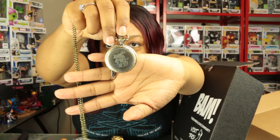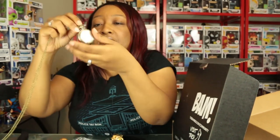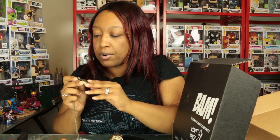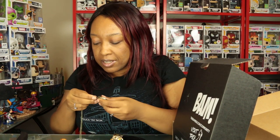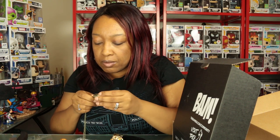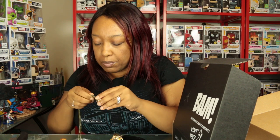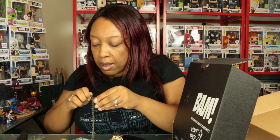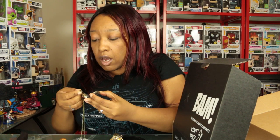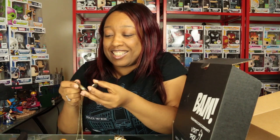It looks like an etching of the white rabbit on here. So I'm thinking that this is his pocket watch and he's late for a very important date. Oh my gosh, how do you open this? Let's see if we can open this, because I want to open it. Oh, does it pop open? Oh, it's a real watch! It's a real pocket watch, oh my gosh.